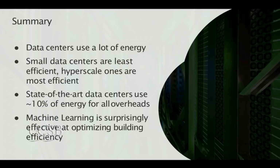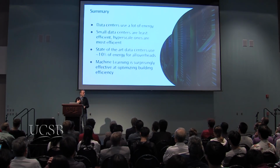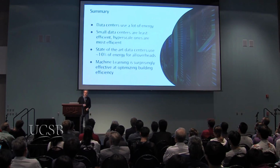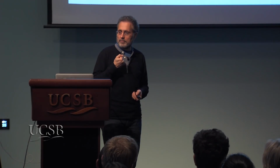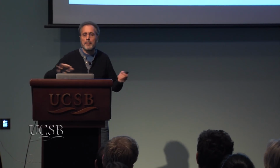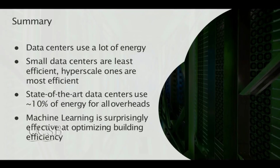All right, so just to recap what you learned so far, a lot of energy is used by data centers in aggregate. And again, by data centers, don't just think of the big ones, like the ones Google runs, but actually server rooms, a little bit larger rooms, enterprise data centers, et cetera, the whole thing. Small is bad, large is good, and it's really mostly because at a large scale, you pay people to really work hard on it, right? Design it well and work hard on it, because you amortize all that effort. 10% overhead is kind of what you can get. With machine learning, we maybe could get that down to 9% or 8% or so.